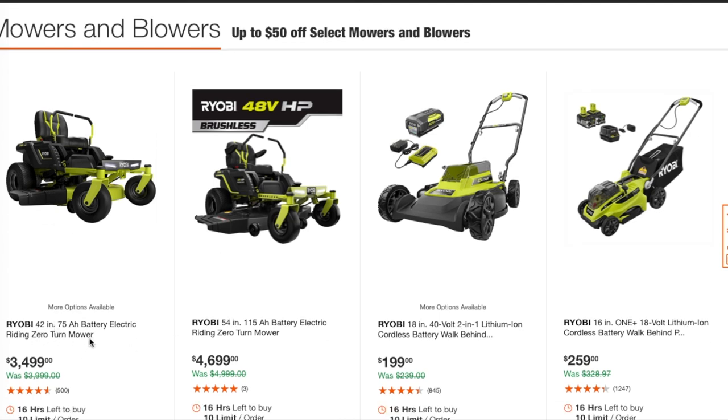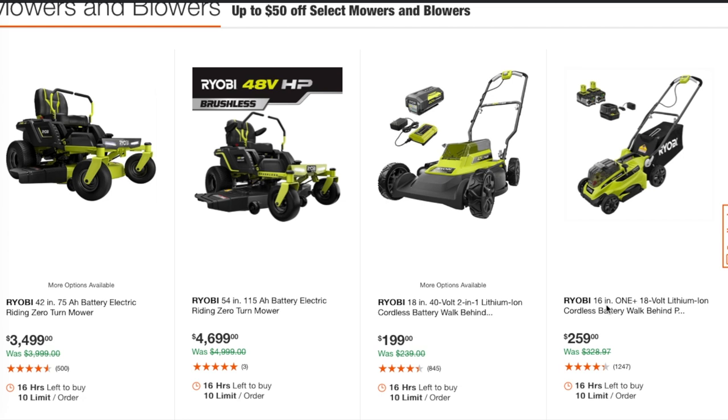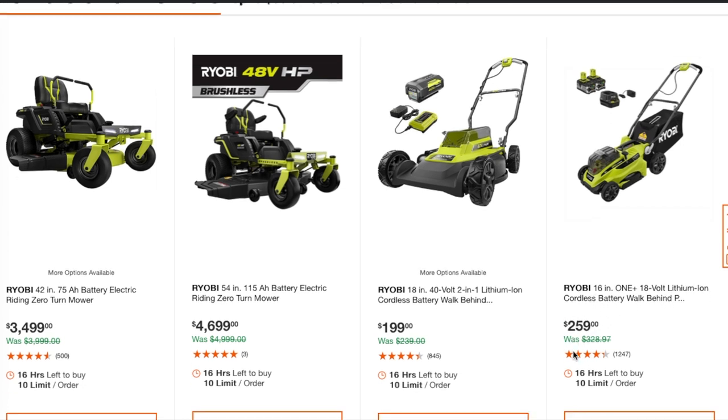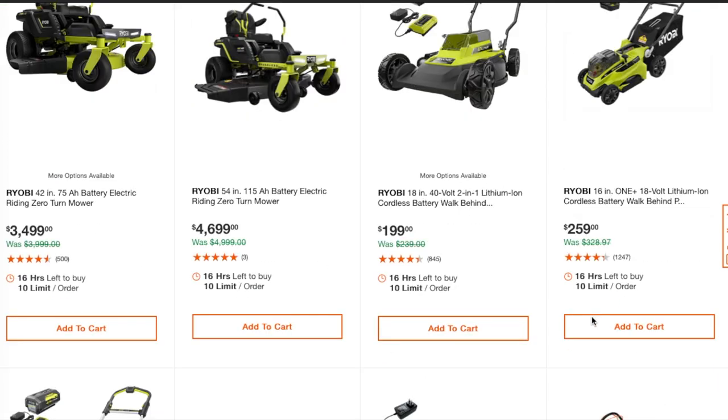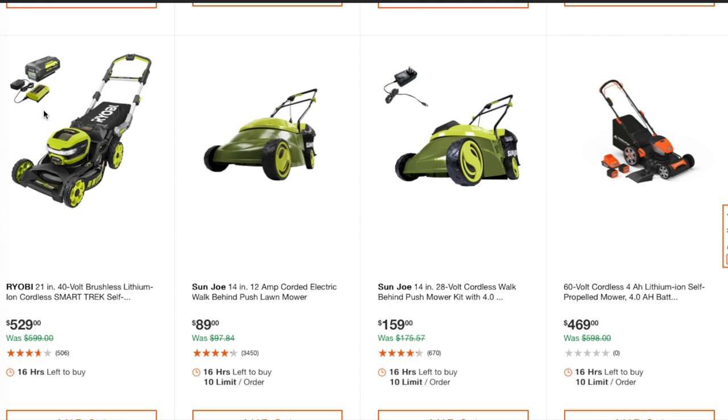42 inch 75 amp hour battery electric riding zero turn, $3,499. This is the 54 inch battery electric riding, $4,699, and then you got this 40 volt lithium cordless battery walk behind, $199. You got the 16 inch cordless battery walk behind, $259. Seems like a little small for two batteries there. And this is the new one here, 21 inch 40 volt brushless cordless smart self-propelled, $529.